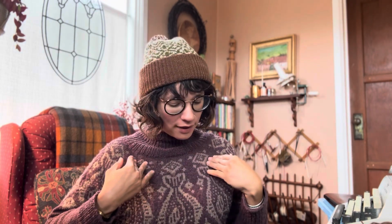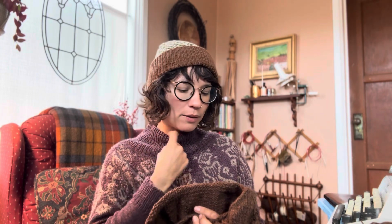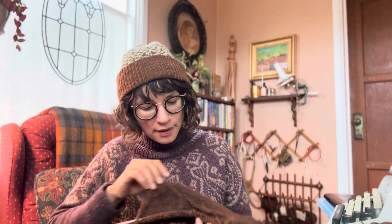Instead of working it flat, you actually start in the round and you do short rows in the back so that you create extra length. Anyways, I digress. The neckline is a raw edge currently because you do go back and pick up the stitches for a ribbed collar. And so I'll do that at the end. That's all I have to say about that, I think.